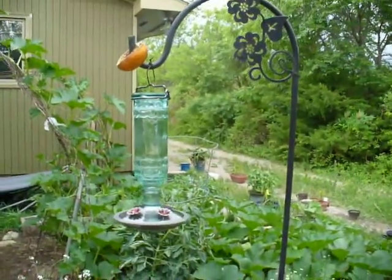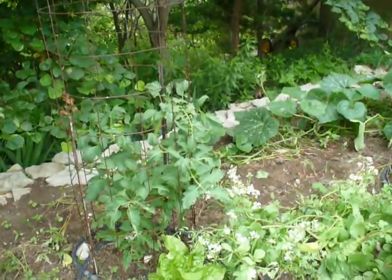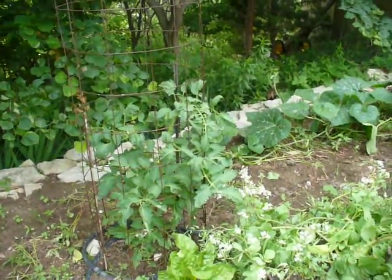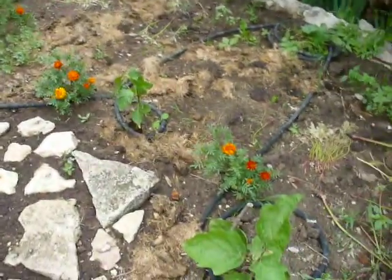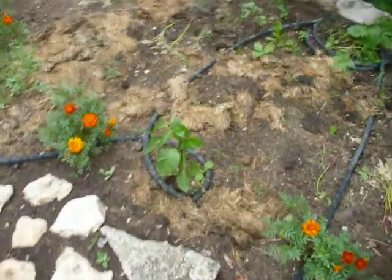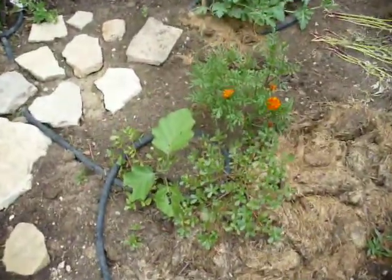And there's the hummingbird feeder, number 1. And then the bird bath. And this is, I think, another beefsteak tomato, a different variety. A little bit of Swiss chard, more chamomile. That's an eggplant. And then we have marigolds in between. And then a pepper plant. And then another eggplant.